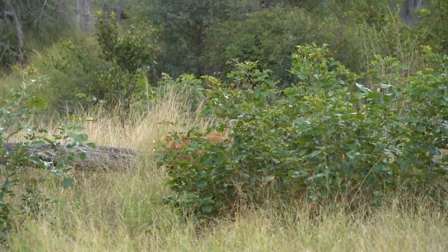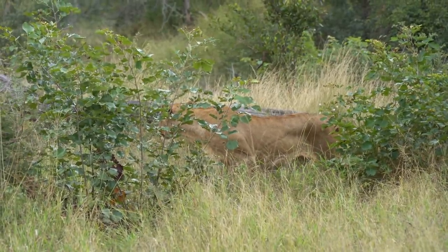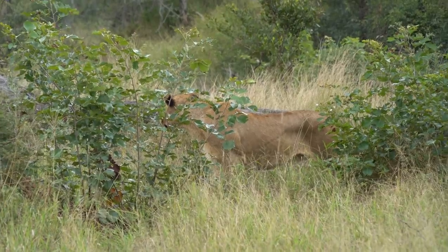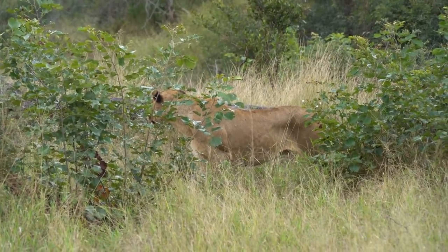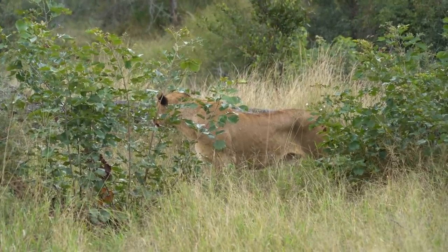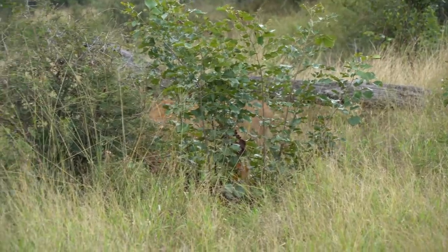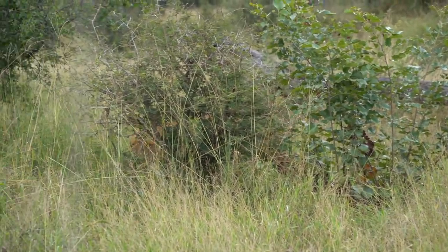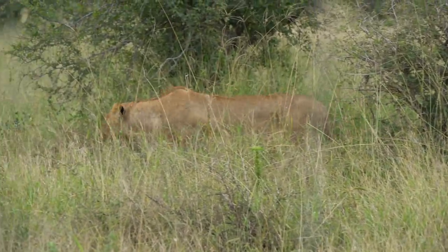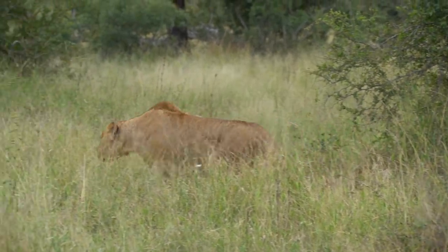Nick, I don't think it's buffalo they're after, but this one is certainly slinking around as if she can see something. Yeah, Mike, I think there could potentially be some impala in the area, which I think has maybe grabbed their attention now. The buffalo is still a bit of a ways off. You can see this female is definitely interested in some impala, I think, further in front of her. Using all the bushes and the long grass to her advantage.